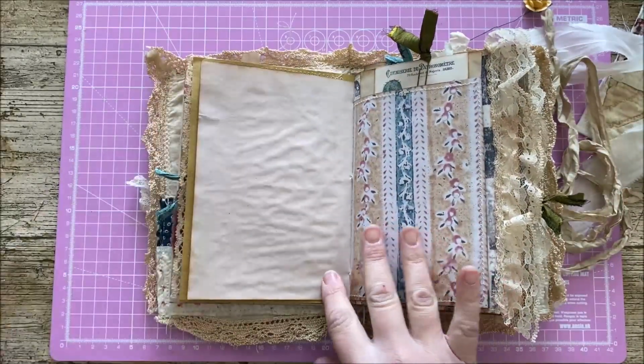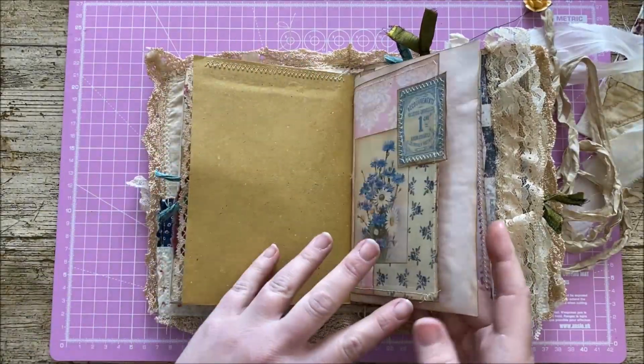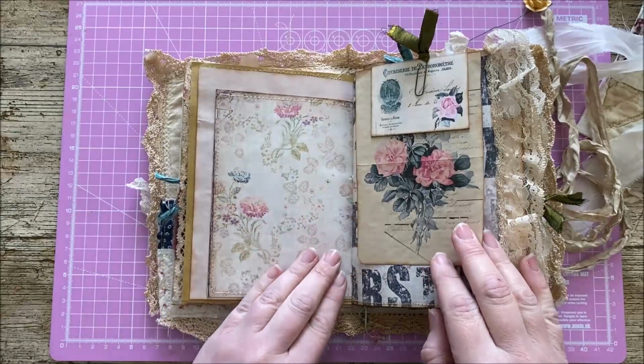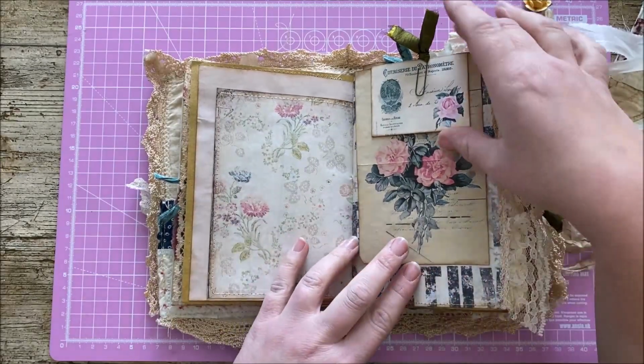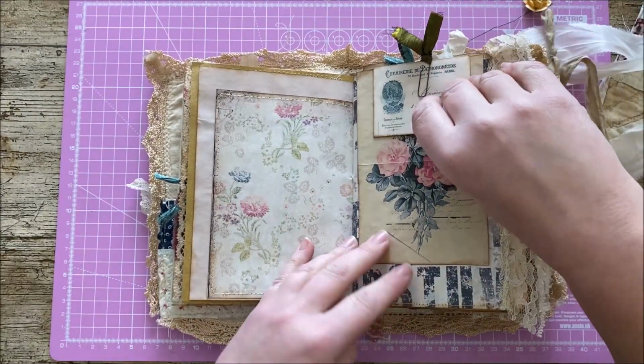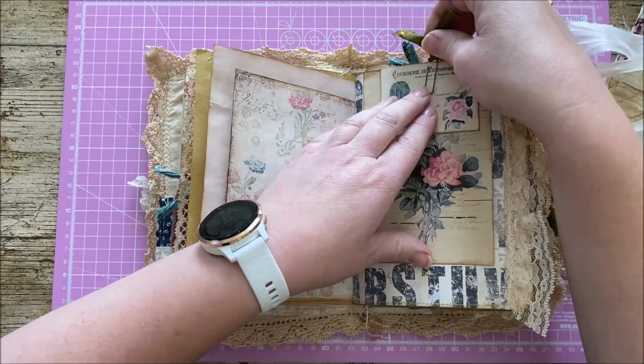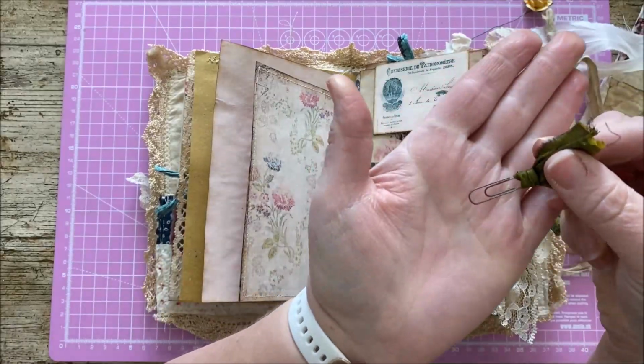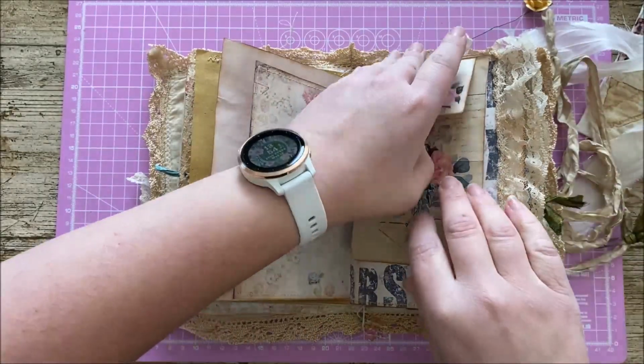And then we've got some, I think, is it perhaps avocado dye papers there? Oh, that's a lovely digi there. And then we've got, right, I'm going to have to carefully take this paper clip off here now, because even the paper clips are aged. Look at that. Just so much attention to detail.